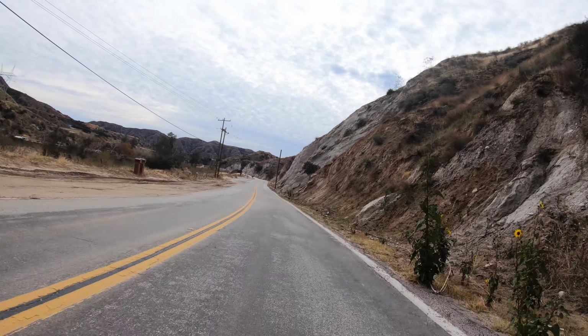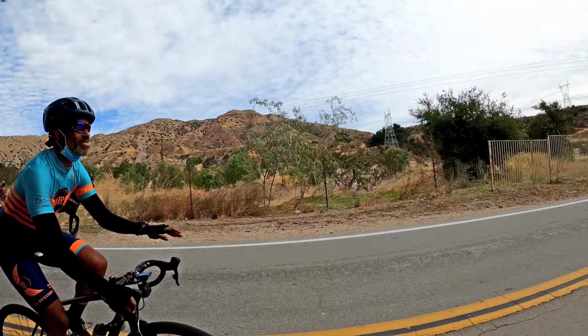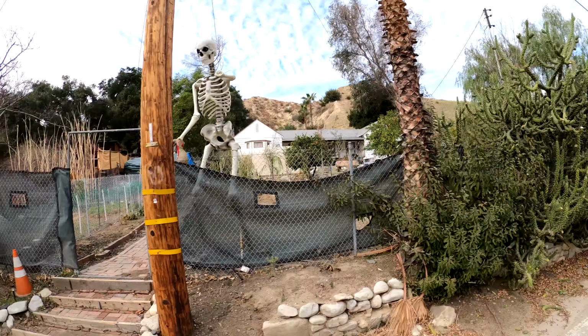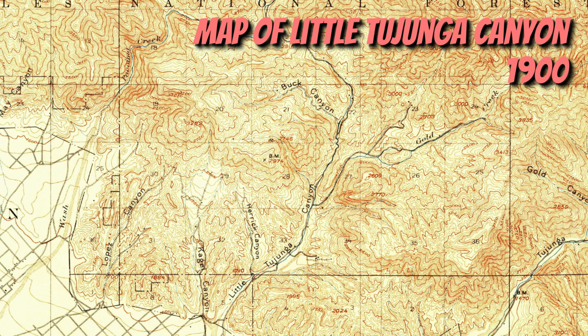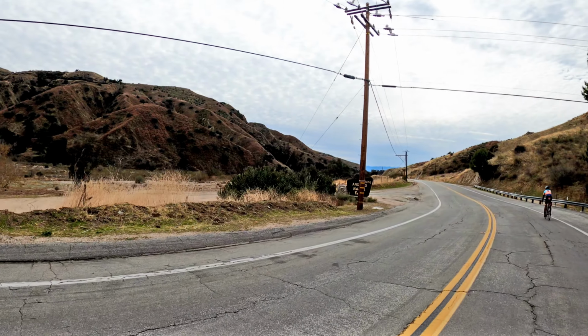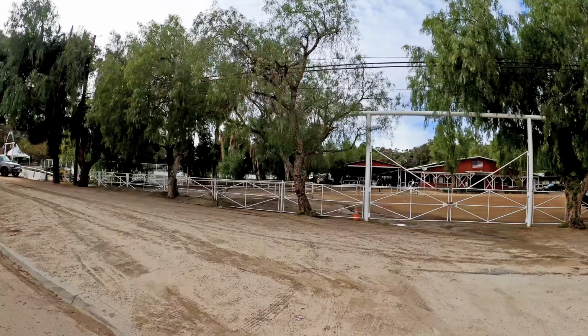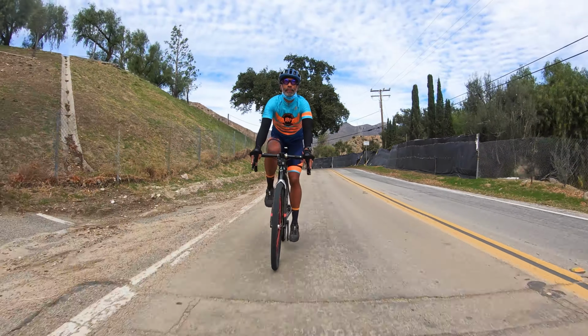As it flattens out, say hello to horse country, as people have been settling in this ranch land for 100 years before saying goodbye to Little Tujunga and the end of today's loop.